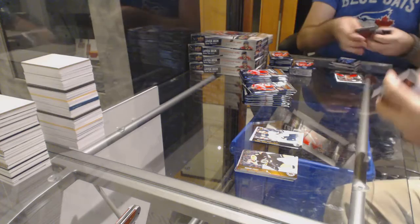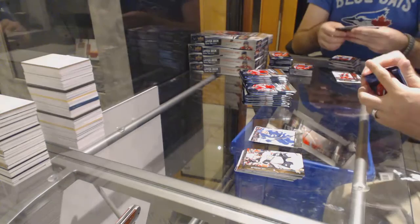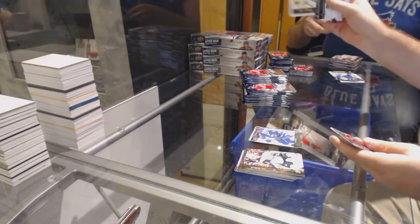We got a Young Guns for the Tampa Bay Lightning and Joel Vermin. I feel like we're going to get something pretty large. I don't know what yet. I think it's going to be something pretty cool. We got a Linus Ullmark for the Buffalo Sabres retro rookie. Linus Ullmark.